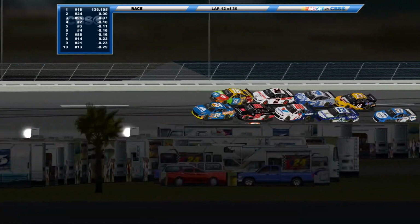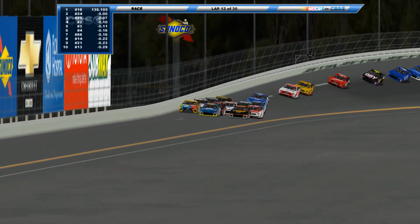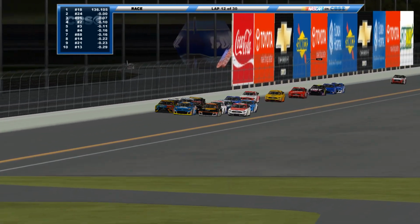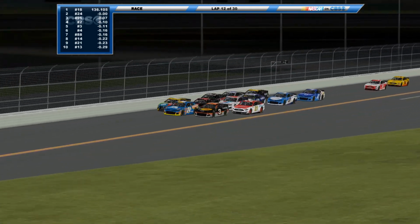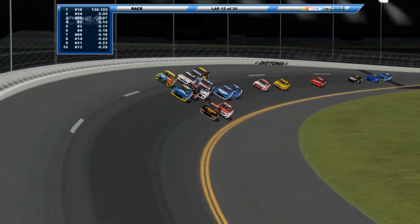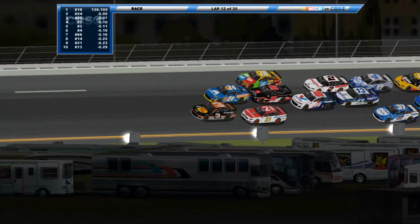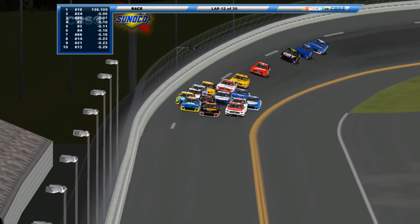So far it's a little bit more calm in this second duel race, but these guys are racing hard. Uh-oh. Maybe not actually. No, the 21 doesn't have any help from behind, so... okay. Gonna see if you can pick up the 37. Yep.